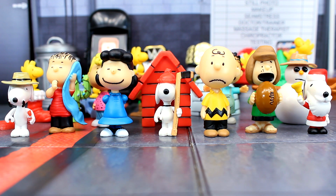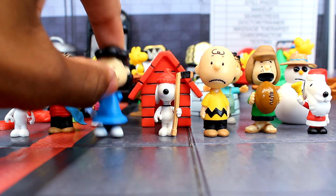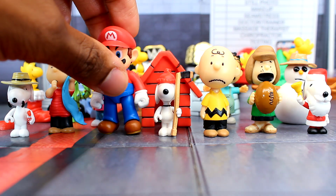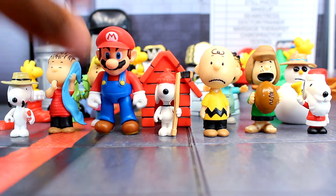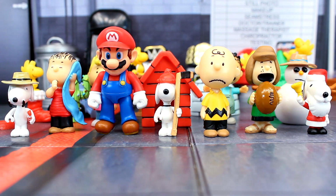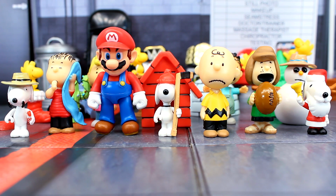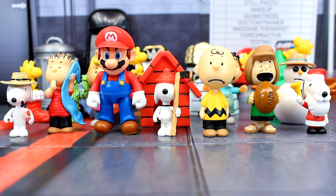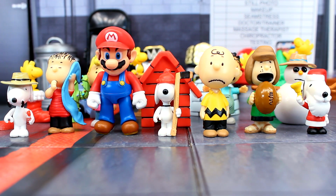Let me do a comparison though, so I'm just going to move Lucy here, and I'll compare it to their Mario figure right here. And I think this is fine. They are kids, so I think the scaling here is fine. And then Snoopy, of course, being smaller than them, since Snoopy is a smaller dog. So I think this can work right here. They are going to be a little bit shorter here, but I think that's okay.